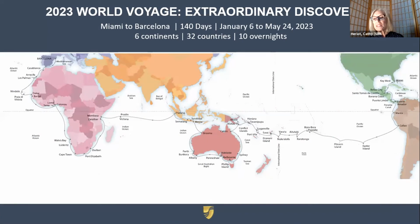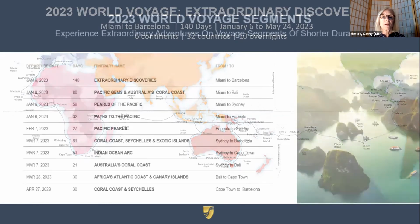You'll come down into Lima, Peru, and then call on Easter Island, and then across the South Pacific, almost circumnavigating Australia. And then the real emphasis on this voyage is Africa. So if Africa is in your future and you're really looking for an Africa itinerary, these might be voyages you might be considering, either the full world or segments. As you can see, we're almost circumnavigating Africa. So there are great opportunities for you there.